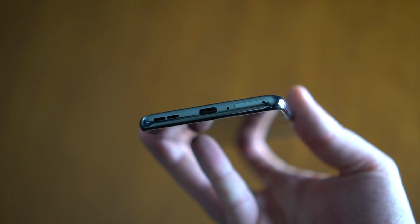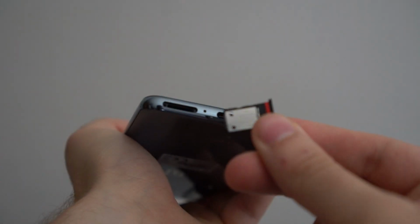Now, if we take a look at the bottom of the phone, you're going to see a USB-C port. You're going to see a SIM card slot. Now, this phone can take 2 SIM cards, which is huge. If you love to have 2 SIM cards active, one for business and one for personal use, you could have both SIM cards active in this phone. So that is a really big plus.